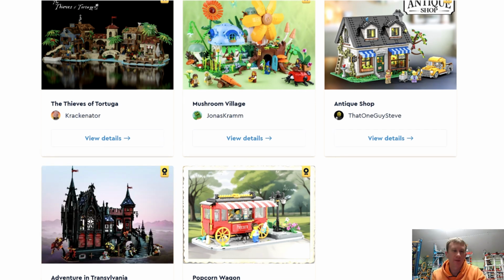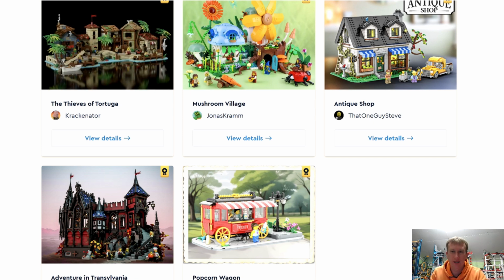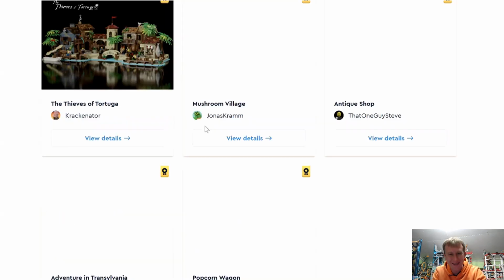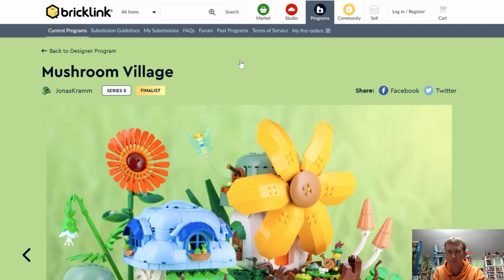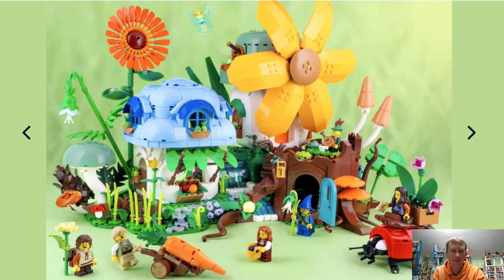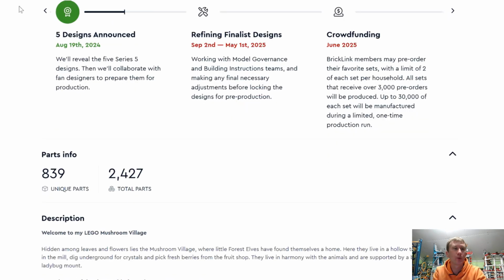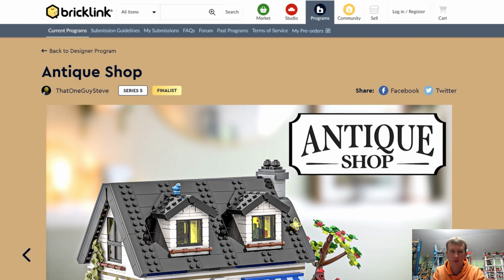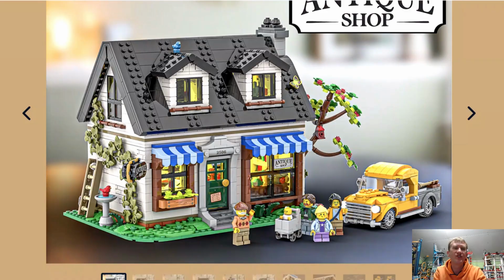But this is definitely going to be the most expensive one. I'm going to have to click on the pieces because I want to know, is this thing here. So this is going to be the other expensive one because it also has 4,000 pieces, which means this is going to be your middle entry, which has 2,500, and this one has 1,900.